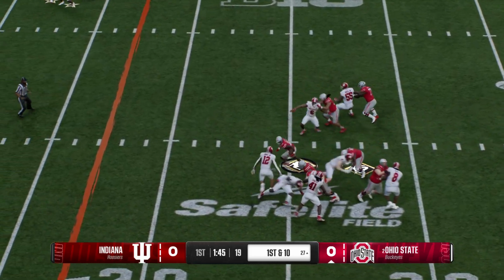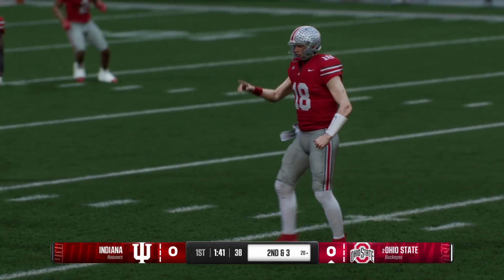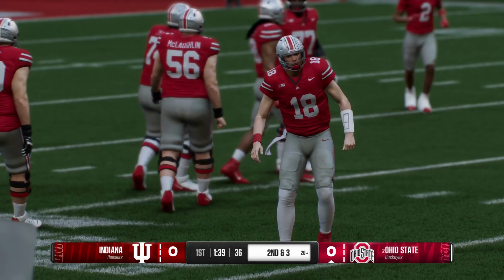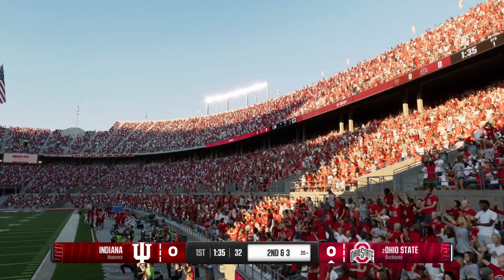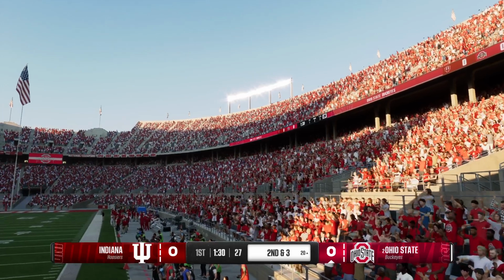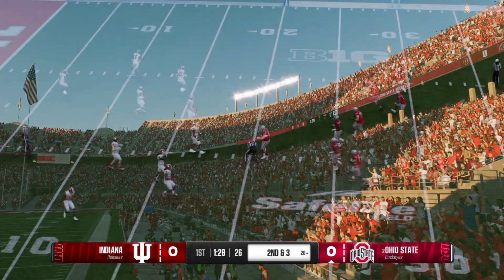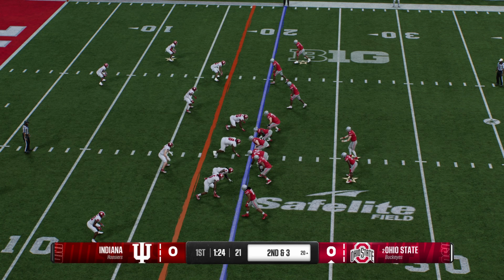Using his legs, it's Henderson. Listen, you got to be able to know what play to call and what hole to go through, like the line blocks for a certain hole. Good job getting through the hole, getting what was blocked, getting a nice positive gain, making your situation really good on the next down. Good spot after that 7-yard pickup on 1st down. It's 2nd and 3.